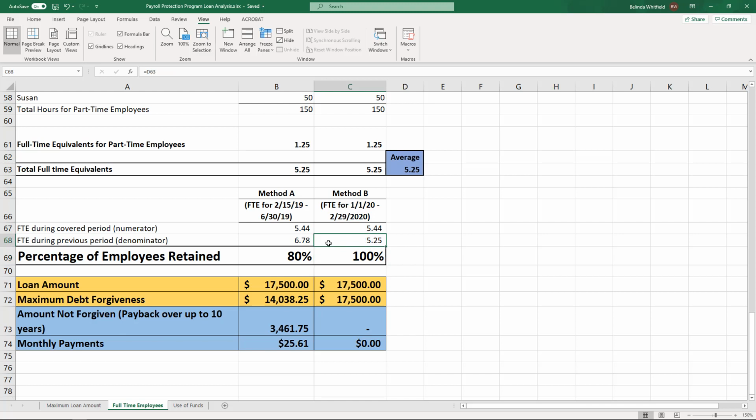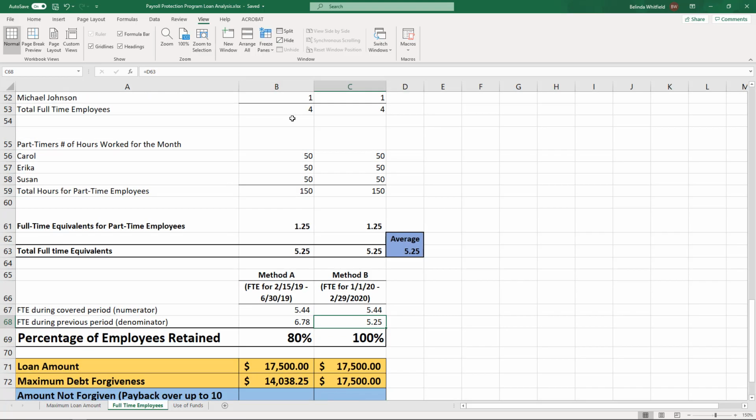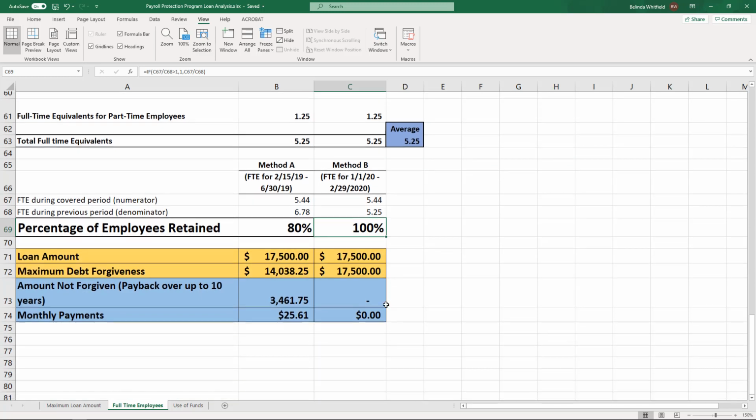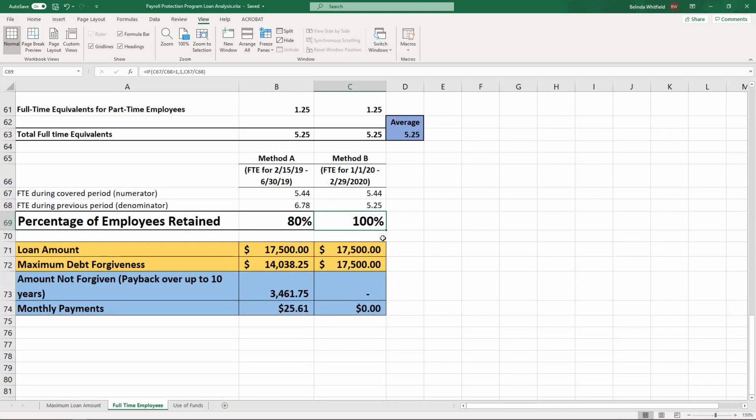Actually, this is the prior year. So if we were going back and looking a year and comparing the current time frame versus 1 year back, it's 80%. But if we're just looking back over the first couple of months out of the year, we've actually done better. We've hired 5.44 versus 5.25. So it's saying we're 100%. You've retained 100%. Knowing that's higher, but the limit is 100%.